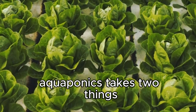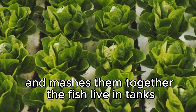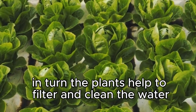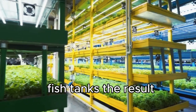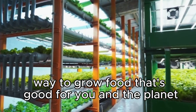Aquaponics takes two things, fish farming and growing plants without soil, and mashes them together. The fish live in tanks, and their waste provides an organic nutrient source for the plants. In turn, the plants help to filter and clean the water, which is then recirculated back to the fish tanks. The result? A beautiful, sustainable way to grow food that's good for you and the planet.